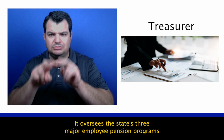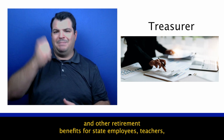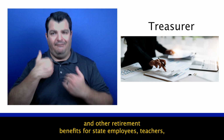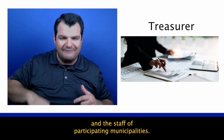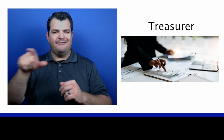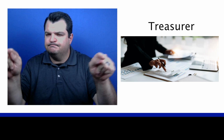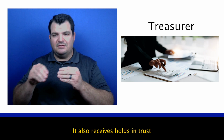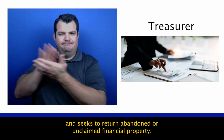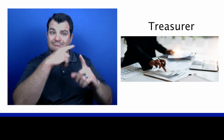It oversees the state's three major employee pension programs and other retirement benefits for state employees, teachers, and the staff of participating municipalities. It also receives, holds in trust, and seeks to return abandoned or unclaimed financial property.